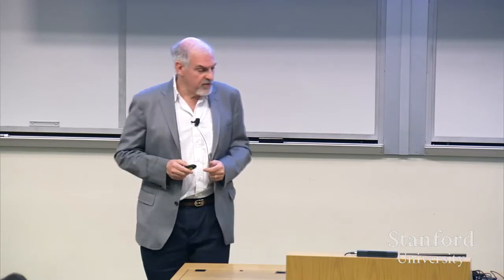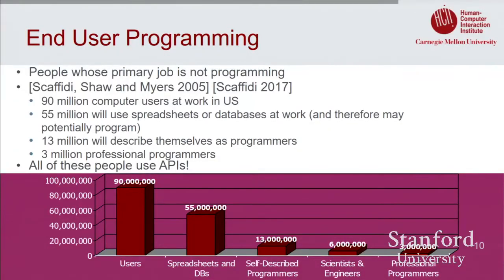And separately, there's a group we call end-user programmers. And these are people who, one colloquial way of thinking about it, are people who program because they have to and not because they want to. So most computer scientists enjoy programming. That's why they went into it. Software engineers and so forth, and they program because they want to. But there turns out to be a really large number of people.